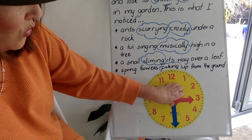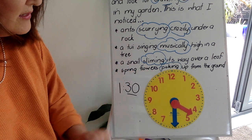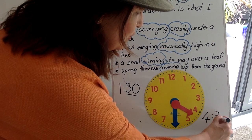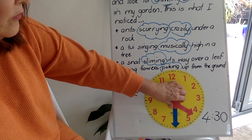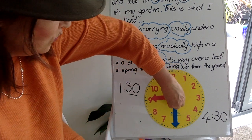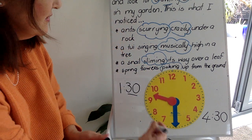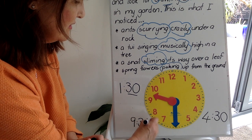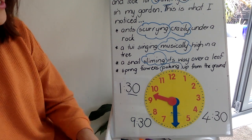Watch carefully. What would my time be this time? It's just gone past the 4, so this time it is saying 4:30 or half past 4. Watch again. What's it just gone past? 9. So this time it would be 9:30. It is halfway round the clock. It is 9:30. So see how you get on with those activities today.